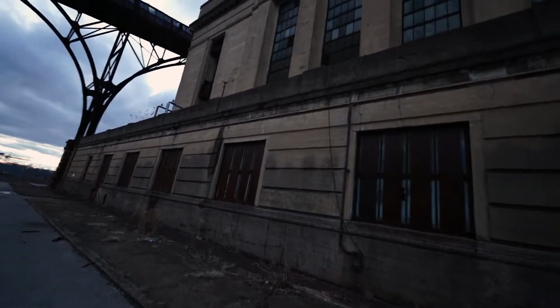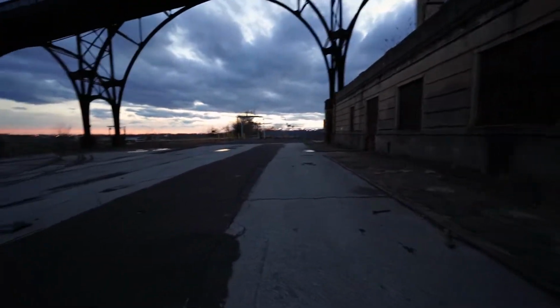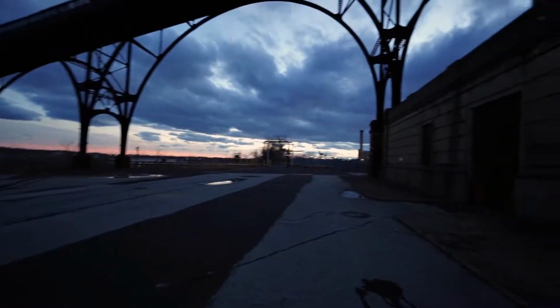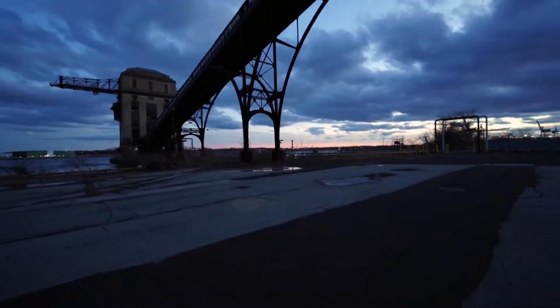Getting in today, we tried. We looked. We think I got a few options, but it ain't happening today. We just walked up on security, and that's that. Here he comes.